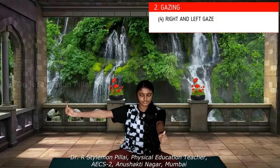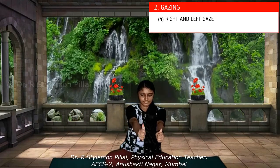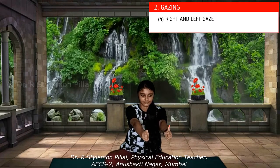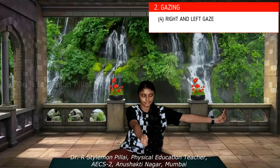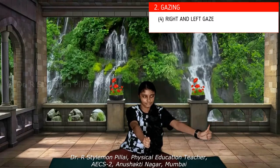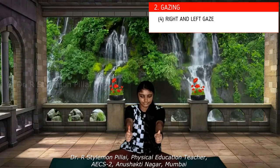Now move your pen and your eyeballs to the center and focus for 5 to 10 seconds. Now slowly shift the pen to the left hand and move the hand to the left side with your eyeballs focusing at the tip of the pen. Focus for 5 to 10 seconds. Slowly with the movement of the pen, move the eyeballs to the center and focus for 5 to 10 seconds. Now slowly shift the pen to the right hand and similarly repeat the cycle for 5 times.